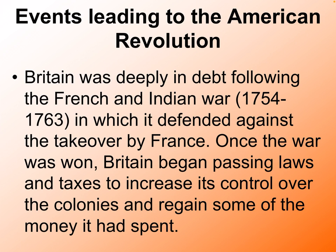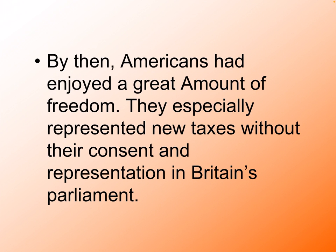That's a big change. If you think about it, that's a huge change. What caused that huge change? Well, Americans had enjoyed a great deal of freedom until the end of the French and Indian War. They resented new taxes being placed on them without representation in Parliament.